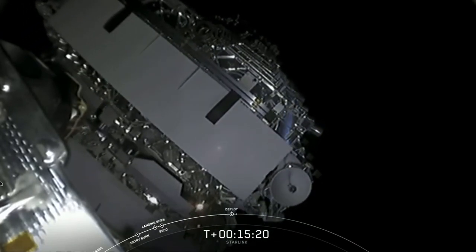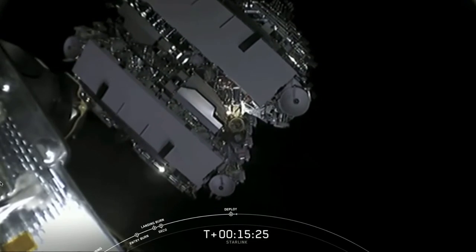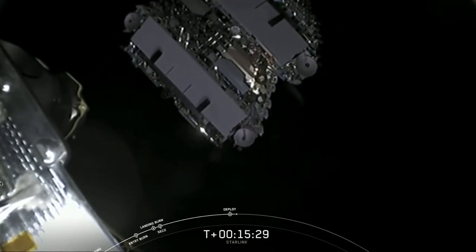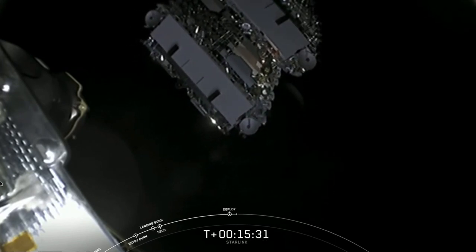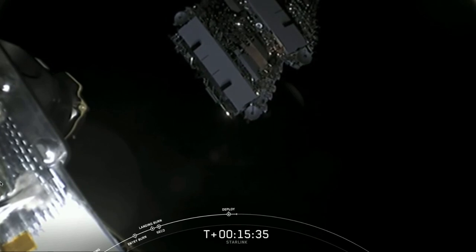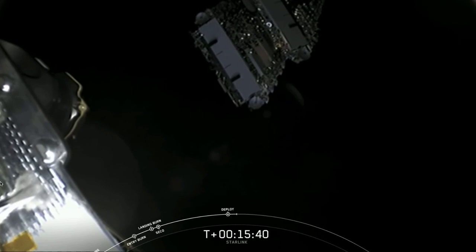Those Starlink satellites are making their way, separating from second stage right in front of you right now. Shortly, they will deploy their solar array, and over the next few days and weeks, they will distance themselves from each other and use their onboard ion thrusters to make their way to their operational orbit.